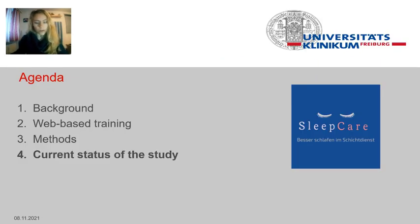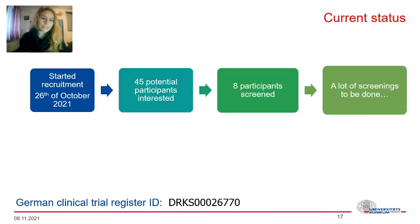Now I would go further to the current status of the study. As you can see here, we are at the very beginning of the study. We started recruitment on the 26th of October, so 2 weeks ago. And since then, there have been 45 potential participants interested in the study. Actually, I was a little bit surprised that there were such a lot of people, but it shows that there is a huge need among shift workers with sleep problems dealing with insomnia symptoms.